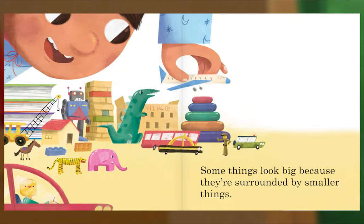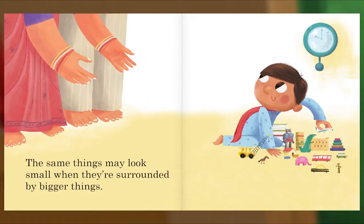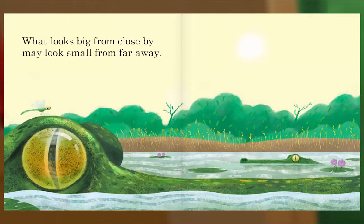Some things look big because they're surrounded by smaller things. The same things may look small when they're surrounded by bigger things. What looks big from close by may look small from far away.